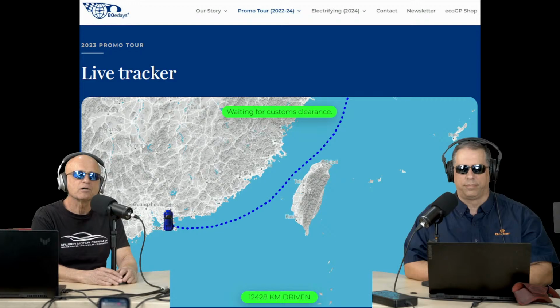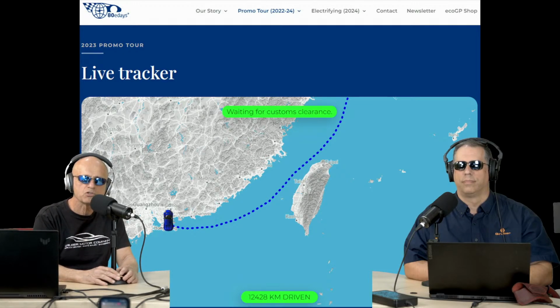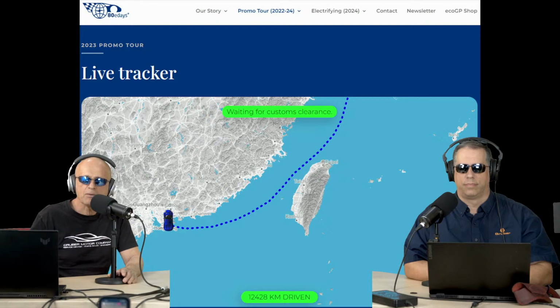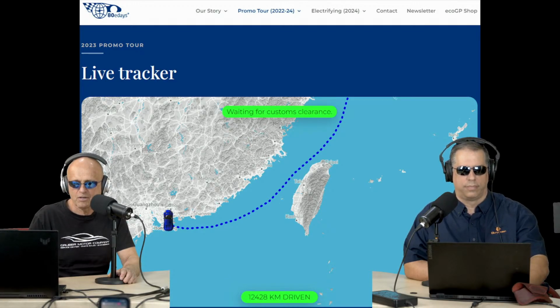And from there, it went to Carl's shop up in Seattle, got a bit more work done, and then it ended up being transported with much difficulty, finally arriving in Hong Kong. It's now sitting there in customs, waiting for them to do their thing. So that map there shows you its trajectory. And if you're interested, if you go to adedays.com, you can see more of the story.